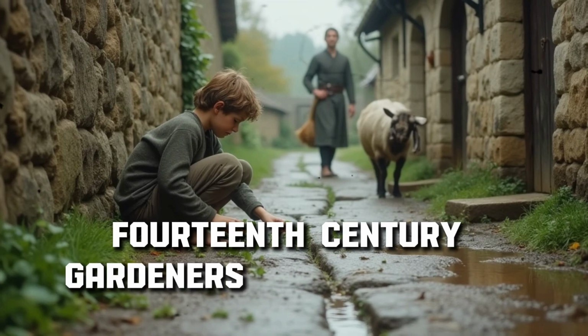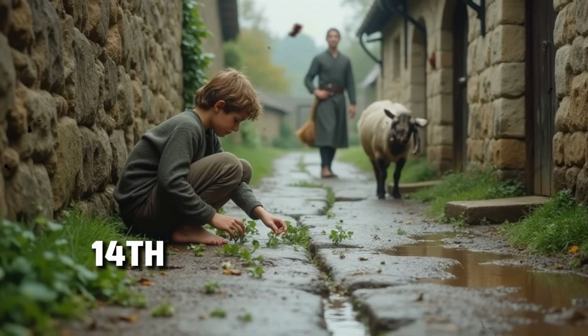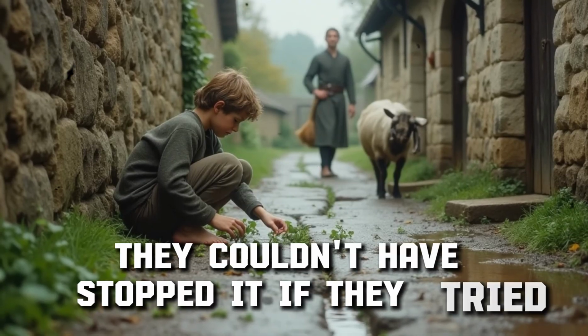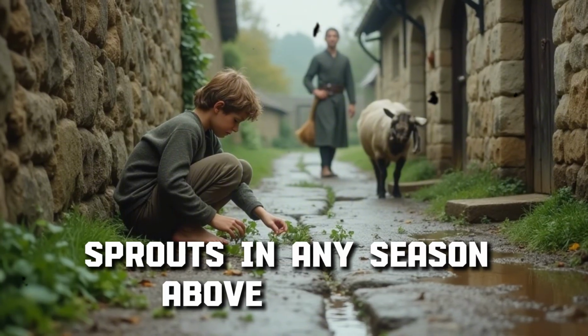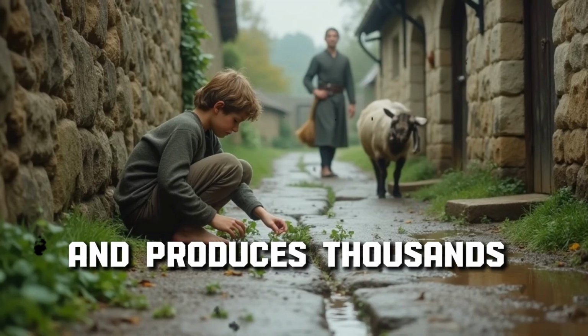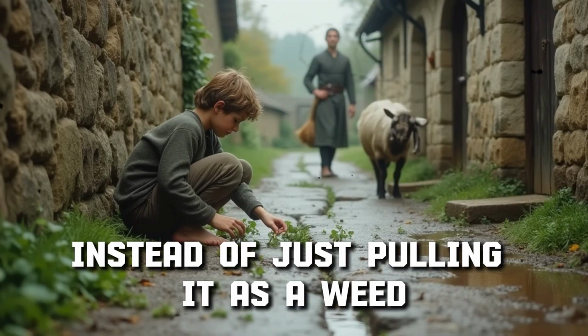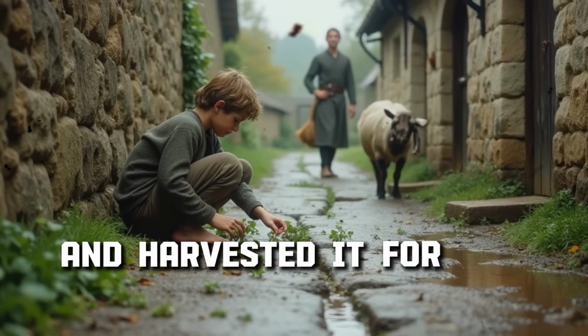14th century gardeners couldn't send out any sproutweed invitations that worked. 14th century farmers didn't plant sproutweed. They couldn't have stopped it if they tried. It grows in any soil, sprouts in any season above freezing, and produces thousands of seeds from each plant. Instead of just pulling it as a weed, 14th century people recognized its value and harvested it for free food.